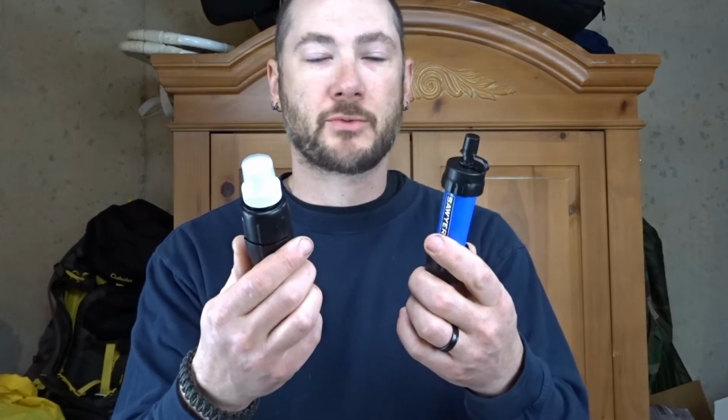So there you go, that was the flow rate between the two. I was quite surprised with the difference in them. I always knew the Mini was slow, but I didn't think it was that slow compared to the Micro, because I had 2 minutes and 30 seconds versus 1:07.